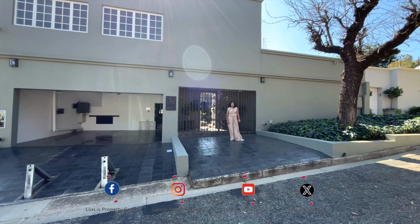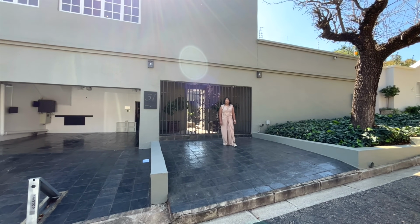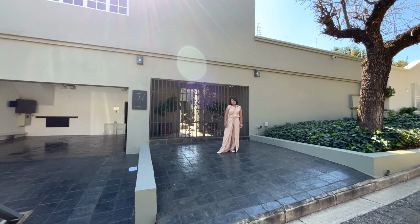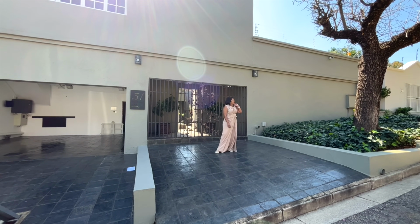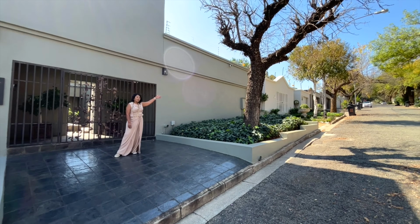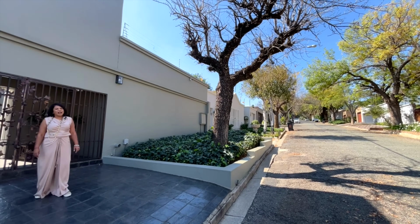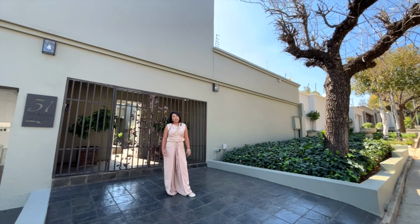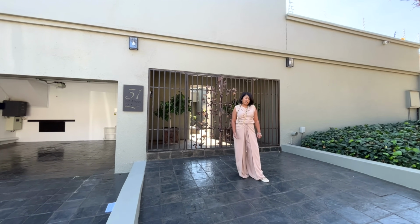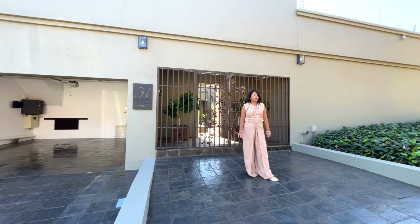Today, I can't wait to show you this really immaculate, beautiful, elegant home that's based in the leafy suburbs of Parkhurst. It's within walking distance of 4th Avenue on my left. And this house sits on a 495 square meter plot, which is typical of Parkhurst. The house itself is 380 squares, which is really large for a Parkhurst property.